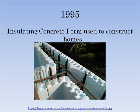In 1995, insulated concrete forms began being used in homes. These are styrofoam blocks that are built up and poured full of concrete to create a house that is relatively maintenance-free.